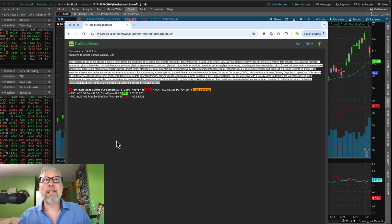Now, where do we see trades like this happen? Well, these are from the credit spread genius scanner that I developed, and I'm going to be talking about it in a workshop this evening, and it's coming up pretty soon.